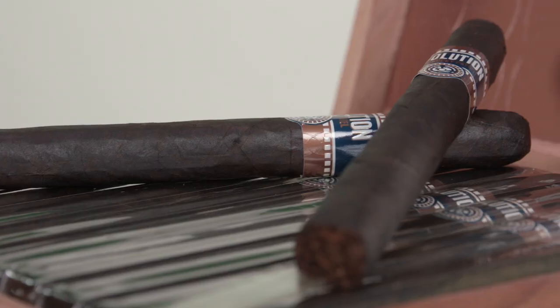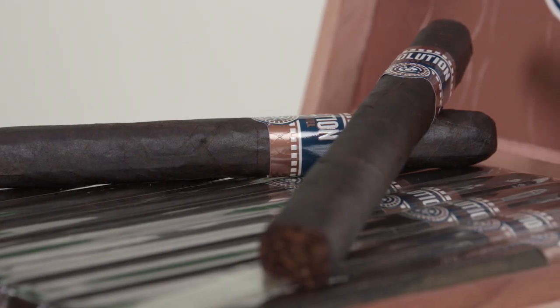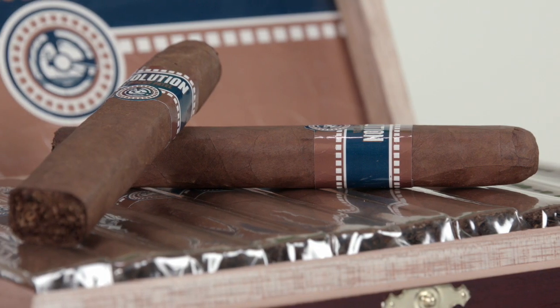Now, the Sumatra wrappers Rocky uses for his cigars, I'm going to tell you right now, they are some of the best. He really is very, very good when it comes to selecting his wrappers. All in all, Evolution by Rocky Patel cigars are a great value for cigar smokers who want a full-bodied smoke that issues the rich taste of fully aged Nicaraguan tobaccos at a very affordable price.